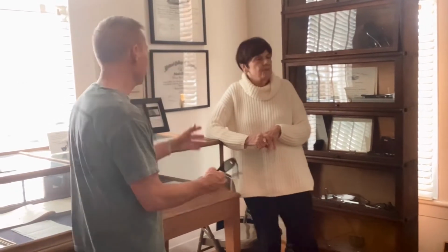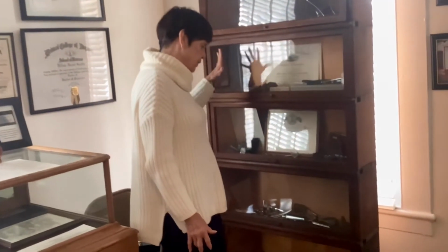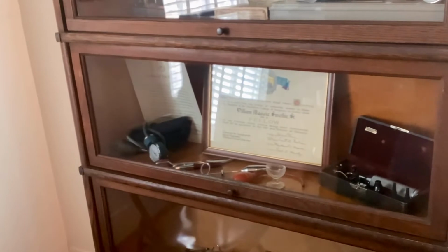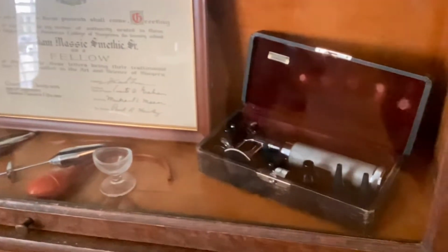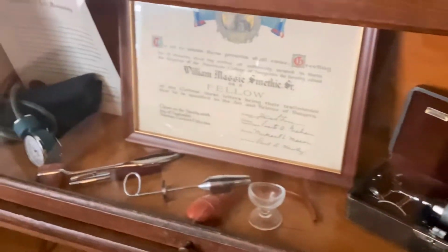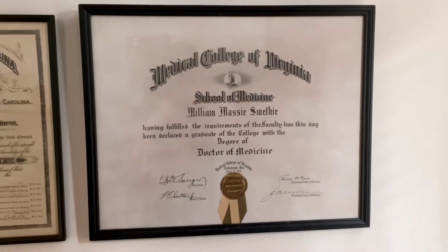So looking around, Catherine, what sort of things would you point out in this room? There are so many things. We're just going to point out a few. I'm excited about all of it, but one of my favorites is this is all Dr. William Massey Smithy's. Dr. Smithy was a surgeon for Anson County for a long, long time. And here is one of his medical diplomas and his doctor bags there. I mean, it's just so much.